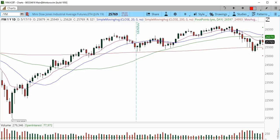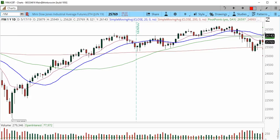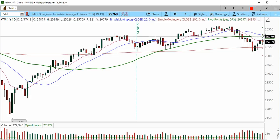zoom in to the hourly chart, so you could have a better idea, a better feel of the area that I'm looking for, this range and what range I'm looking at. So bottom line is that if we trade above 26,000, we're starting to head higher. From minor time frames, from a day trading perspective, there are going to be some resistance areas.